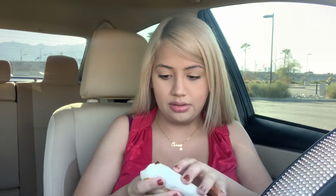Mmm, I bite it. Ooh, they didn't even heat it up right. I hate when they do that. See, it's all not heated up right. But I'm gonna cut it in half. Ooh, it already looks good. It comes with beef, cheese. Yeah, just beef and cheese. And I think it has like nacho cheese. Let's try it.